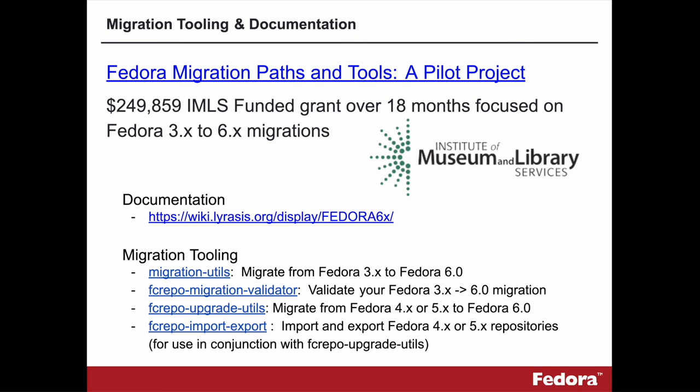As you can see in the list here, we have paths and tooling available to get any Fedora repository that's 3.x or newer to Fedora 6 via one of the pathways. There's documentation that coincides with each tool, which was severely lacking prior to the grant work. And we also have a migration validator now, a tool that can confirm and validate that all of your content was moved over correctly and intact during the migration process, which has proven to be extremely useful. Without all of this work, the community would still be stuck in older, unsupported versions of Fedora, but now all pathways to 6 are open and our focus is on bringing everyone on board and forward.